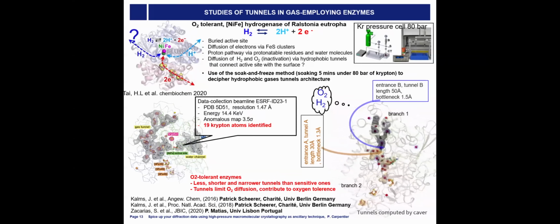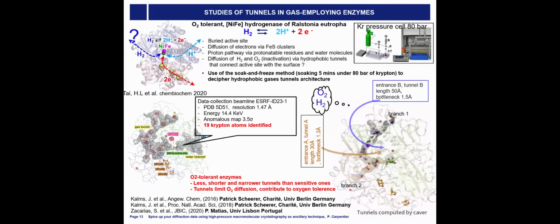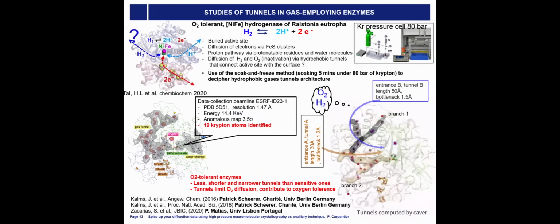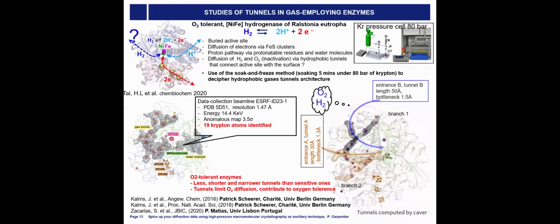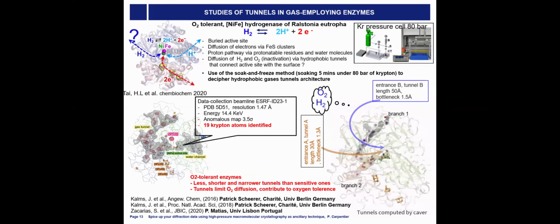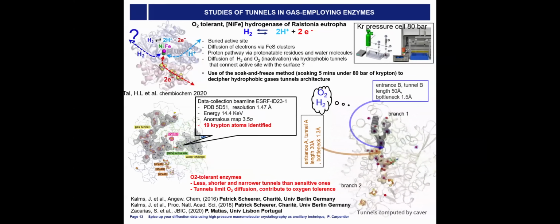Further comparison between the different hydrogenases showed that the oxygen-tolerant enzyme has, on average, shorter and narrower tunnels than the sensitive ones. And the properties of the tunnels of this hydrogenase are described in this paper.